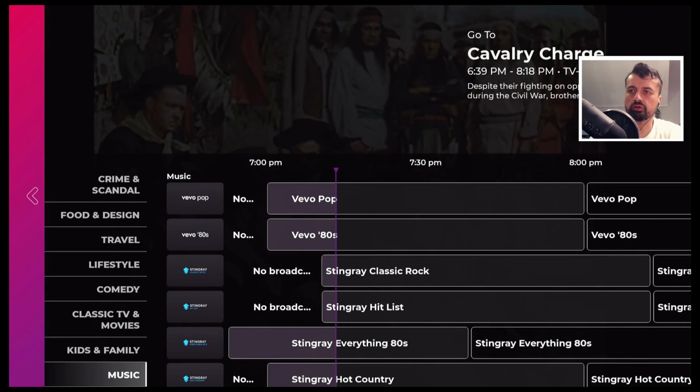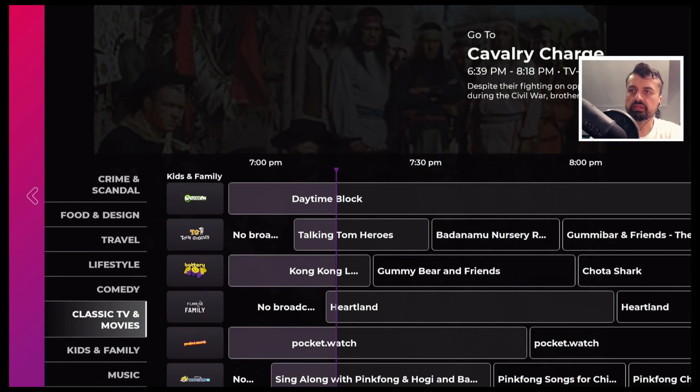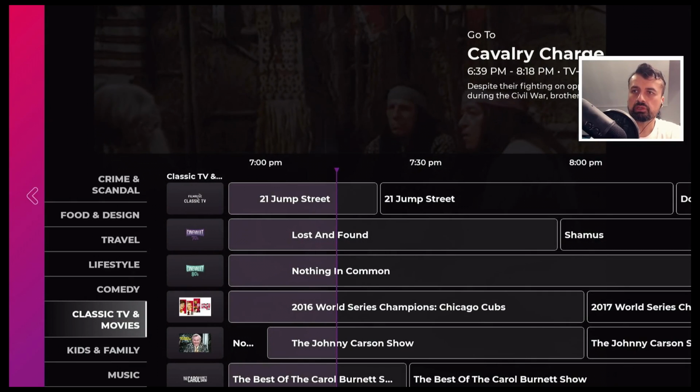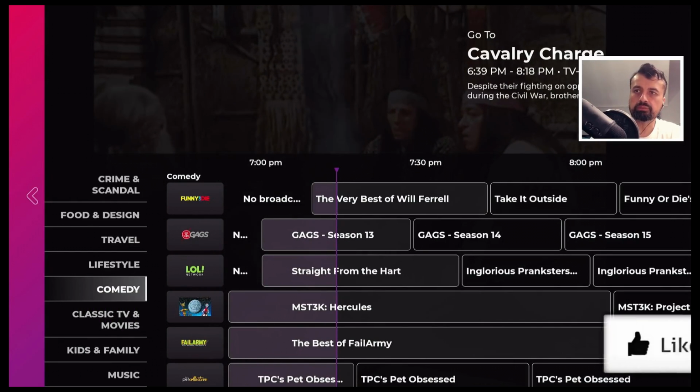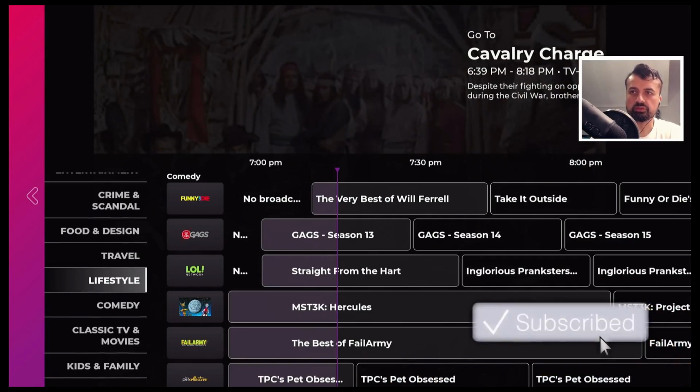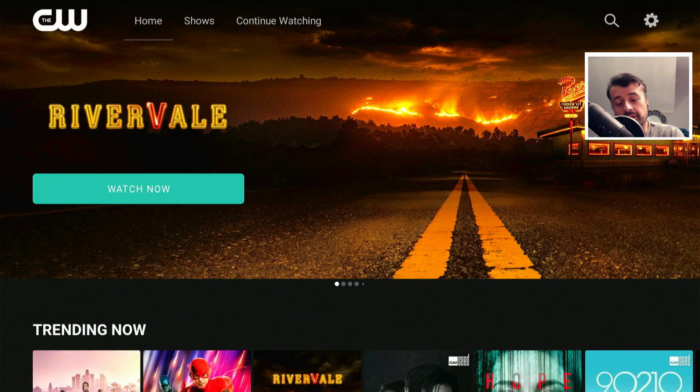But we can see, guys, across the categories, they do have many channels, and you can actually see a small preview window at the back as well. So as soon as you go into a category, it plays one of the channels from that category and it starts playing straight away. And lastly, and by no means least, we have the CW.